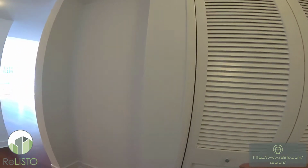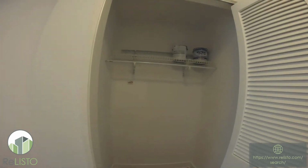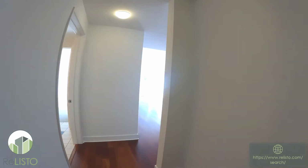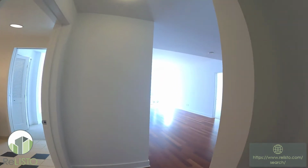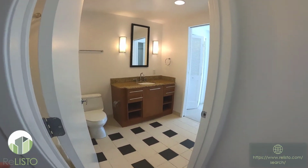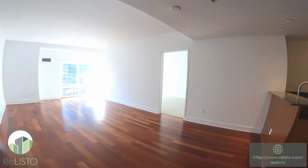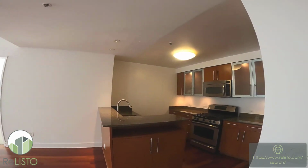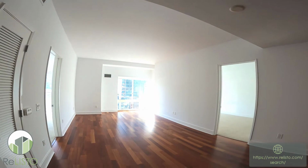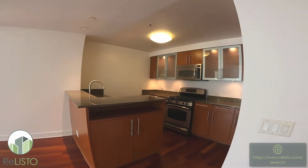All right, we'll just enter the door and we're greeted by this foyer area with a super large coat closet. As you can see, there's paint on the shelf there because the owner just painted the whole entire property. So it's this really beautiful modern white. Guest bathroom is right there. And here we enter into the living room, dining room, and kitchen area. So really spacious, tall ceilings there, and then you have great views of the surrounding buildings out the windows.